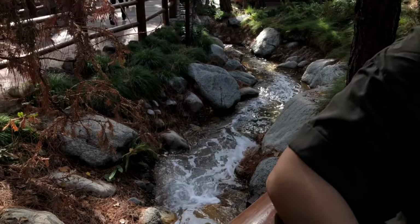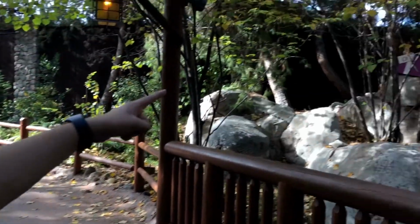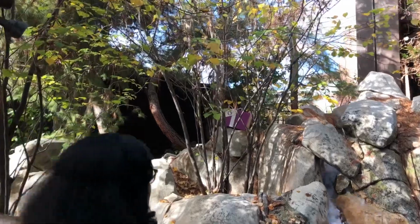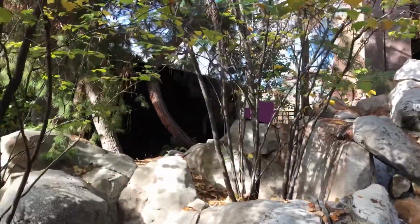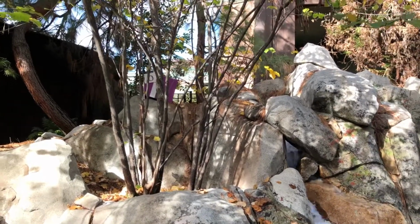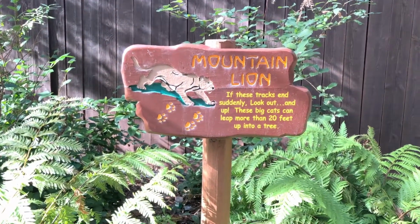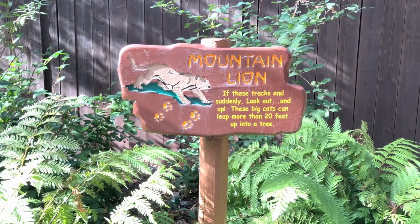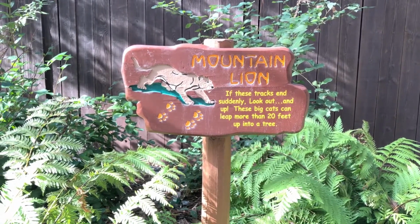I found the present. Oh yeah, so there's a present up there and it's got an O on it. So I'm guessing it spells something out. I didn't see any maps for us to grab, but there's a sign here telling us, if these mountain lion tracks end suddenly, look out and look up, if these cats can jump more than 20 feet up. On the ground is some of the mountain lion tracks.